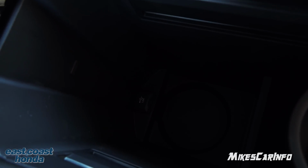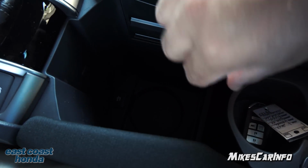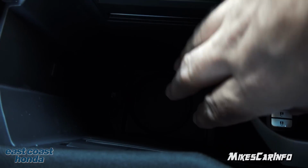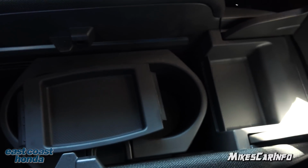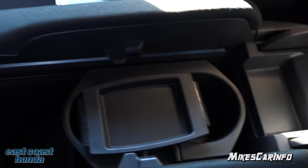It also has a USB charger down in there, so you can plug in a cell phone and charge it, or whatever device you need to charge. And it's a 1 amp charger. You also have like this place to, if you can see in there, it's actually quite a ways down there. There's a place to put a larger cup in there if you need to. You also have this small compartment right in here, just for small items.